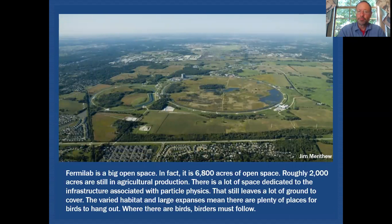Fermilab is a huge open space. In fact, there's 6,800 acres of open space. And on this aerial, you can see most of the lab. And even this picture does not include everything. But you can see on the south border here, this is Route 56 or Butterfield Road. And this is the bike path that runs from that point up along Kirk Road. This is Kirk Road here.